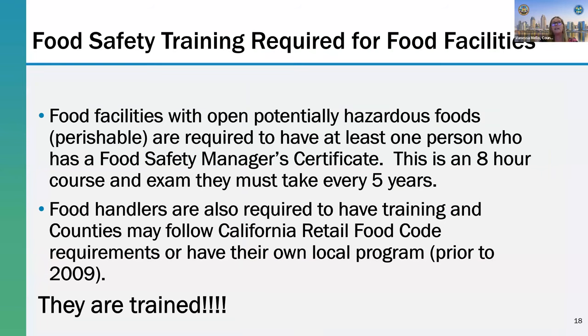In the food facility, they have training requirements. For food facilities that handle open, potentially hazardous food or perishable food, they are required to have at least one person who has a food safety manager's certificate. This is an 8-hour course with exam, and they must take it or renew it every 5 years.